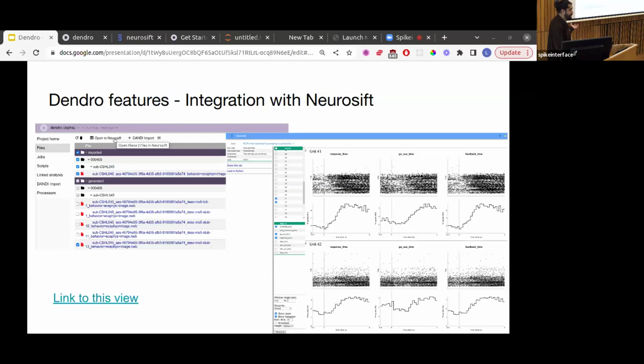It runs directly in the browser. Again, there's no need for installing anything locally. It accesses data directly from the archive and DENDRO, so you can combine source data with the produced data from DENDRO. It streams only the data that you're requiring for the specific view that you're trying to build. This means that there's no downloading of those huge data files.